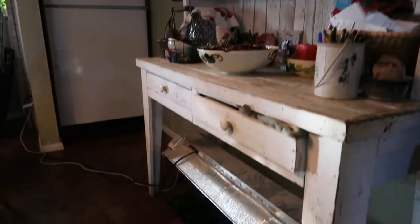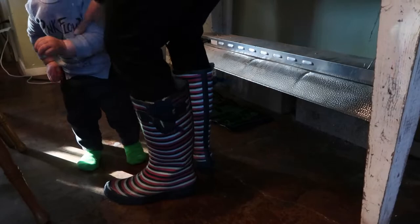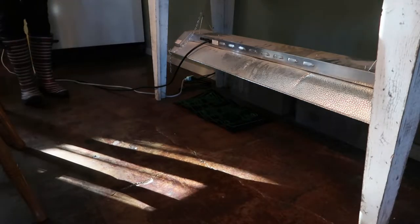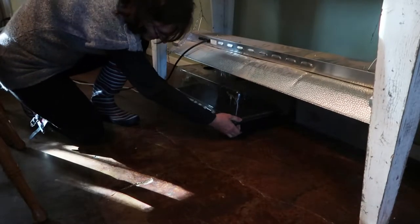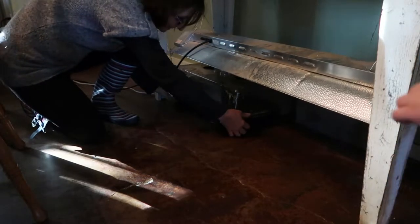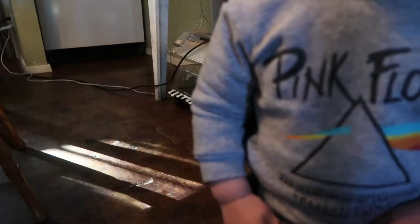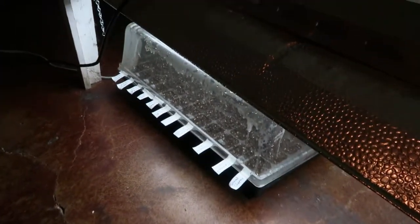I keep my seed starting center under my china hutch. Hold on, buddy, go this way. Okay, first trying the heat mat. The dreams of summer can officially begin.